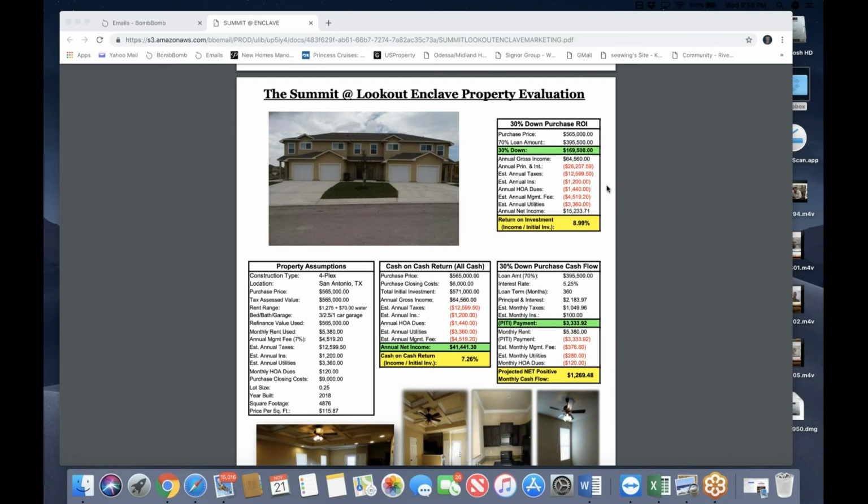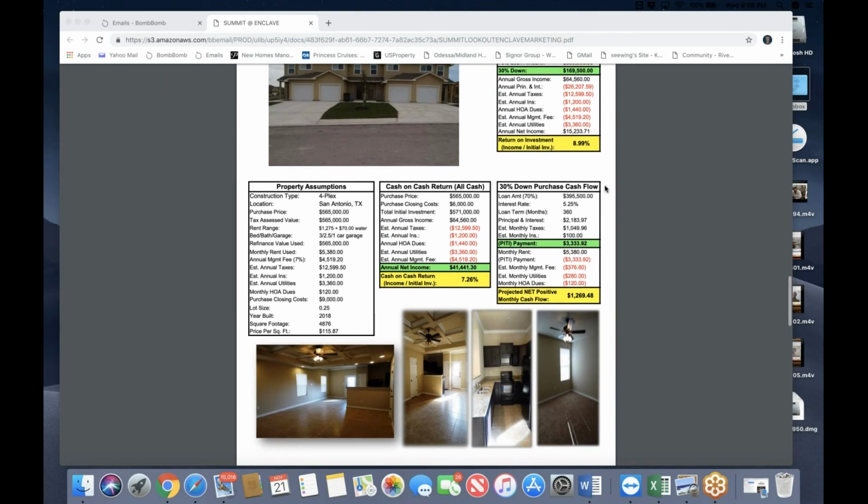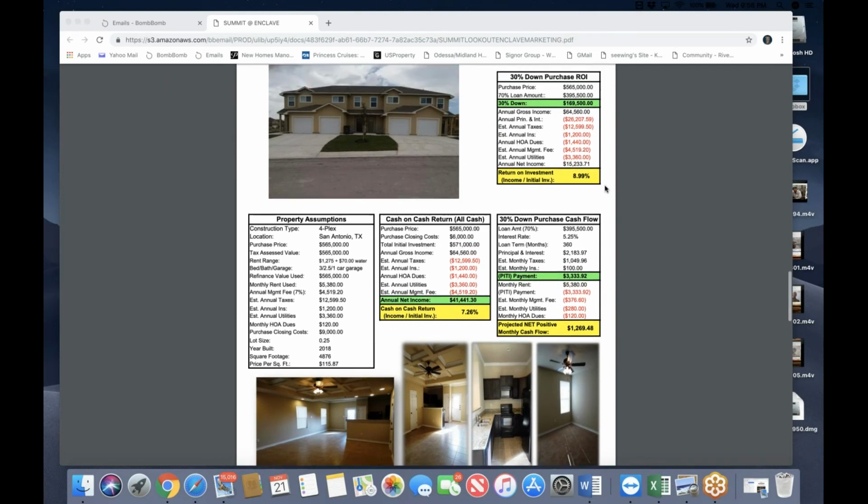All right, let's continue. Of course, the pro forma is quite attractive. This fourplex is priced at 565,000, and typically 25 to 30% down payment is required on conventional financing.